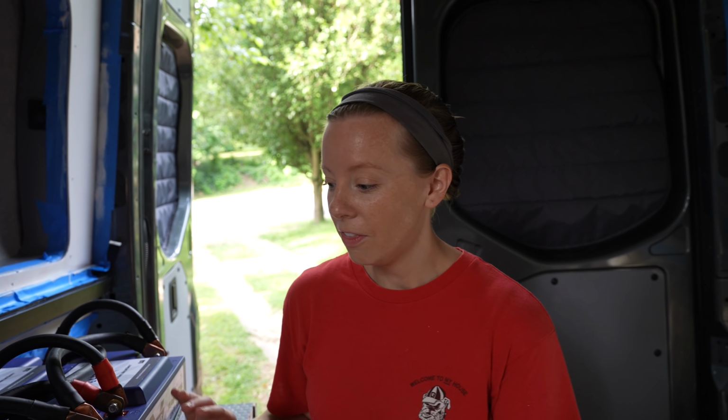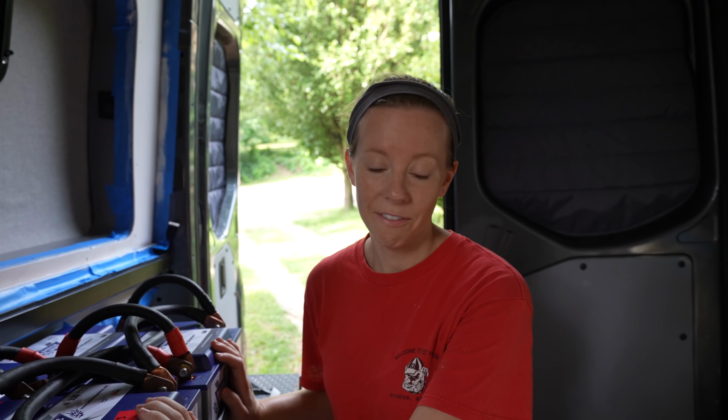The only thing that's not electric is our heater, our Espar D2 heater, which is going to be diesel, and it just runs off the car's diesel tank. We have an induction cooktop stove, an electric water heater, our fridge, fan, AC unit, charging cameras and gear. This is going to be able to do everything that we need.